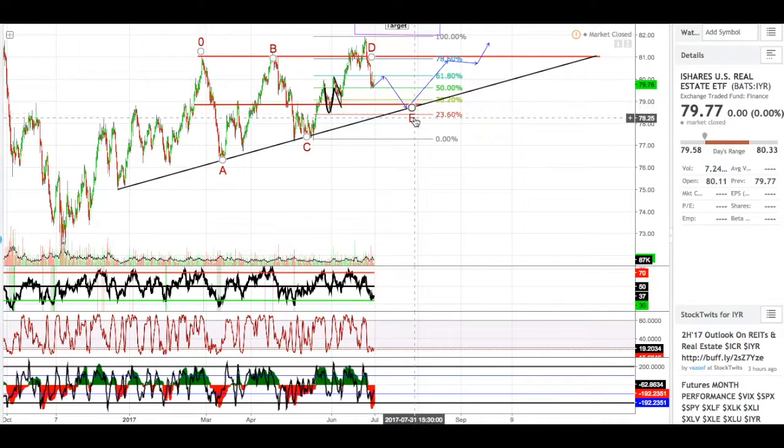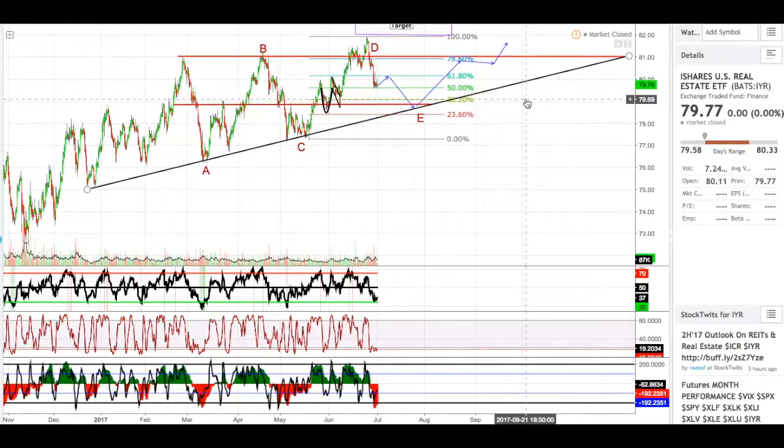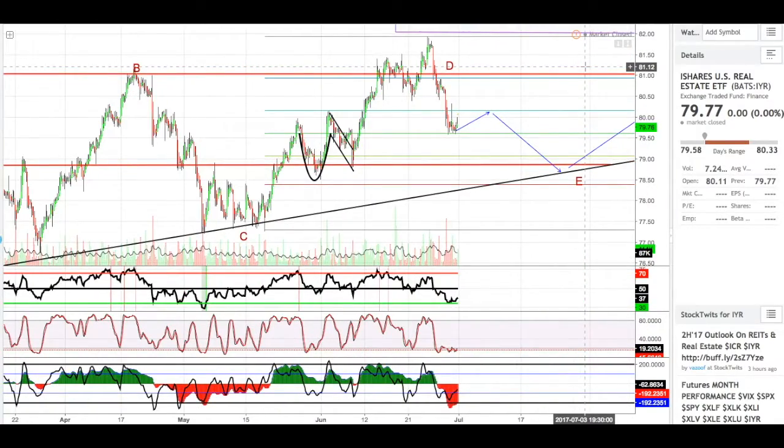I think we're going to make our way down to E here, and once we hit E, that would complete our pattern, and we would expect prices to move higher at that point. I have this red line here as hard resistance, and this red line right here as an area of support. This support area also coincides with about the same place that this long-term support black line comes through on our ascending triangle here. Had a pretty nice trade about a month ago here in IYR.